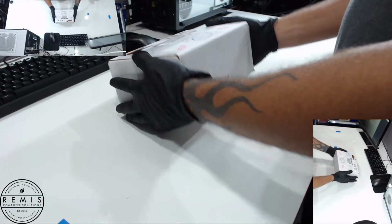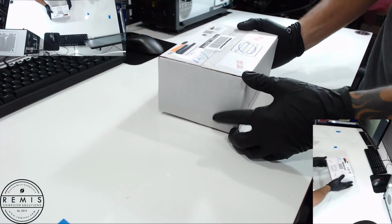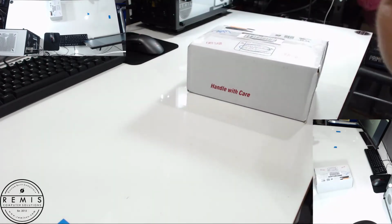Sublime.tech mentioned not to laugh when I open this up, so it makes me think that it's ridiculously overprotected. So let's get this open and see what we find. Actually, let's get the knife out.